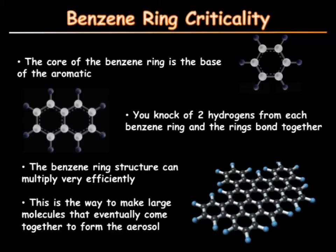Once you form it, it's kind of easy to start building bigger molecules. So all you've got to do is knock off 2 hydrogens from each of the benzene rings. They're going to fuse together, and you're going to get, this is an example of naphthalene. This is going to continue, and it becomes a very efficient process to start making things like this. Okay, very large, it's a lattice. Imagine it's like a 2D thing. This big lattice gets larger and larger and larger.